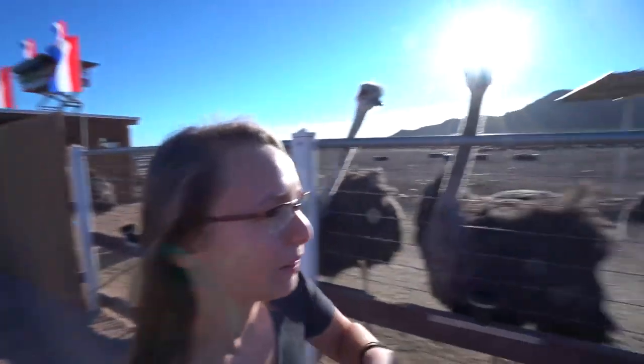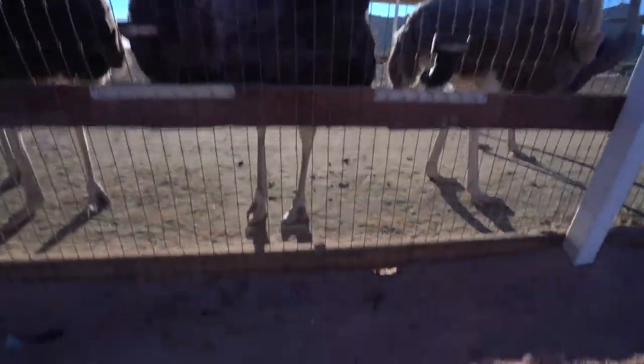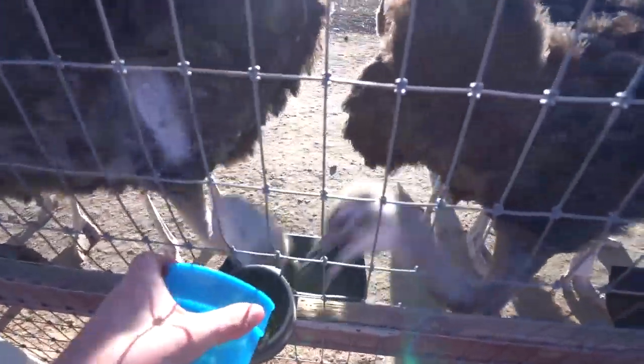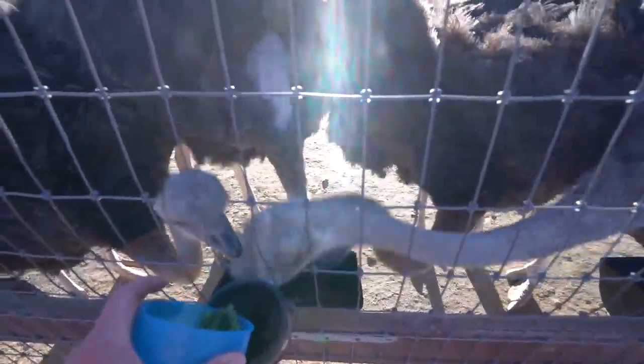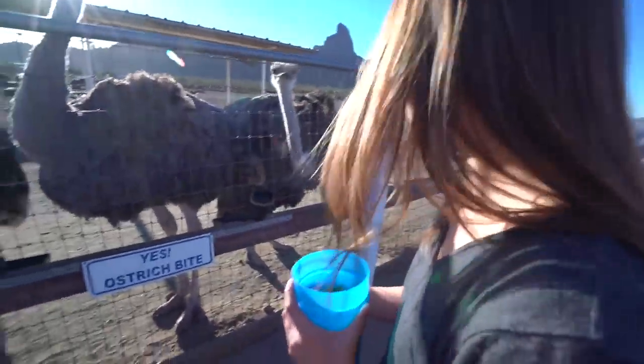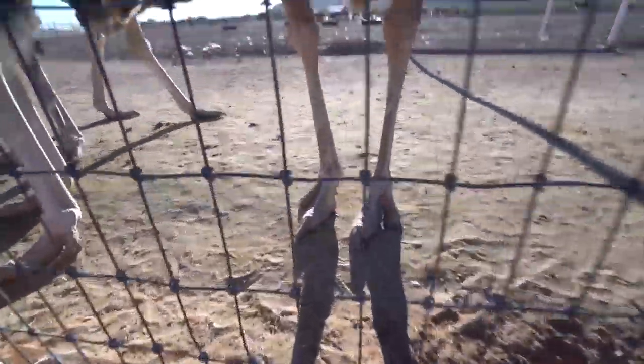I don't want to get my camera too close. I feel like they're going to bite it or something. Wow, they're very intense with the food. Ew, their feet are weird. Yeah, oh my god, they look like the dinosaur tracks. It wasn't a dinosaur track, it was an ostrich track.